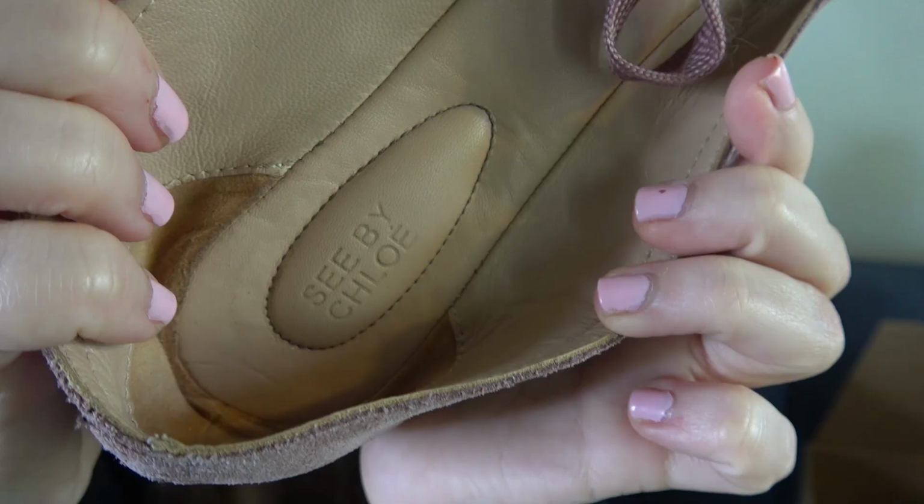Okay, let's move on to some shoes. So this is a brand I was completely unaware of. It's C by Chloe. So whenever I unboxed this, I actually called up my friend Victoria, who lives near me and is in this collab. And I was like, I've never heard of this C by Chloe. And she was like, yeah, Chloe's a designer.